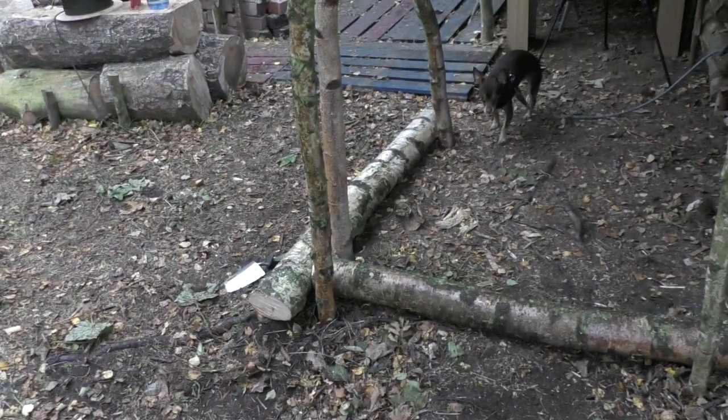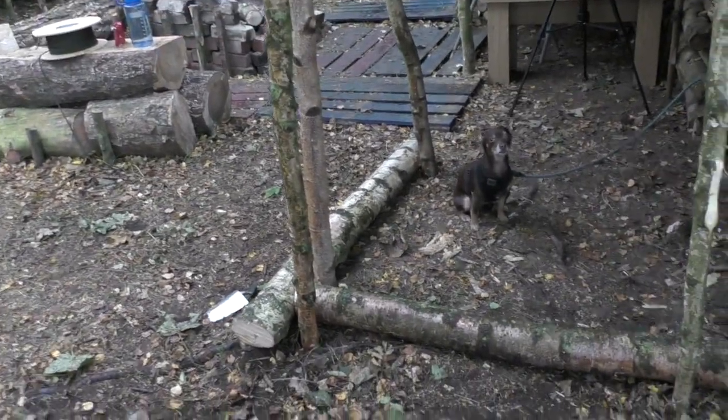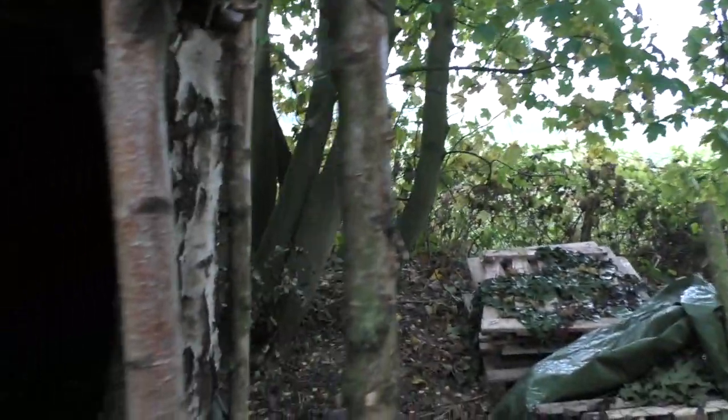Right then, so here we are back again. What I've done is I've got everything sorted, ready, just because I think it's boring just watching people build the frame and that. But anyway, I'll just show you what I've done.